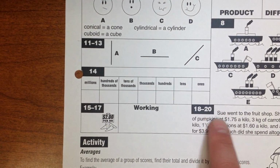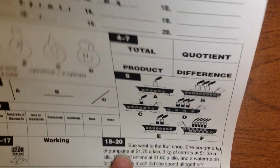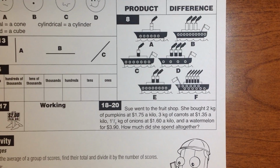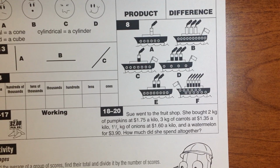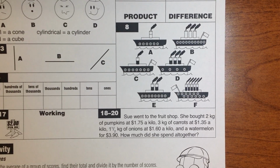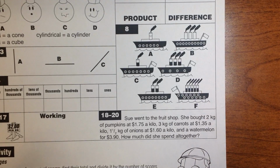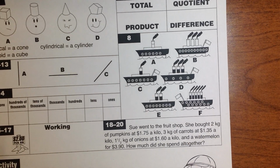Questions 18 through 20 have to deal with this problem right here, this story problem. I am going to read it. Do not answer anything till I have read it, because it's different for questions. You don't just get to answer it. Question 18 says, what is the problem asking us to find? And I'm going to give you 3 choices. So let's read it, and then I'll give you the 3 choices.